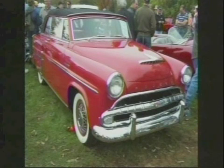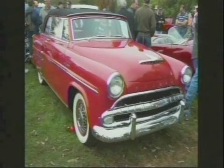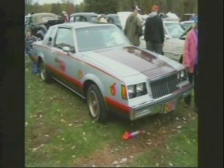So there's certainly things that didn't last. Now this one is a 1954 Hudson Jetliner convertible prototype. Yeah, although you say that, but I'm not so sure that really is the case.